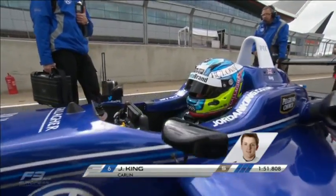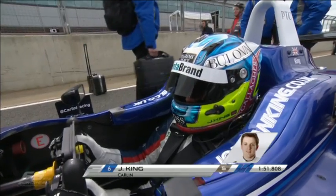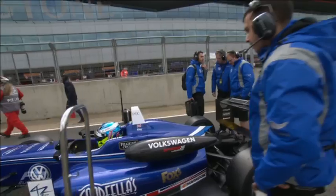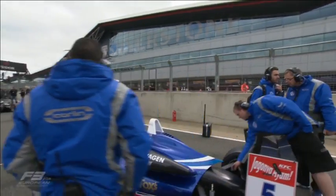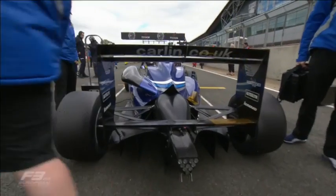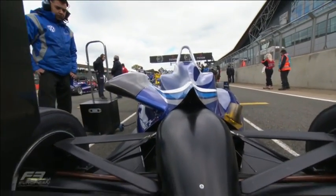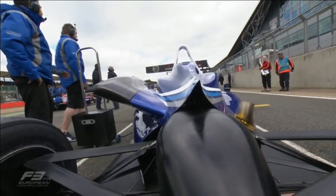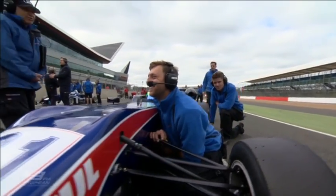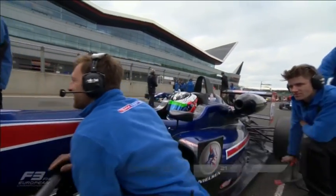There is Jordan King, who I was talking about earlier on, and he lives about half an hour from the circuit. The 20-year-old from Warwickshire, who's won the British Championship in Formula 3. 3 wins at Spa and 2 at the Nürburgring last year. So 3 wins and 5 podiums in total last season. Formula Renault experience as well for him, and he'll be starting on the 3rd row of the grid.